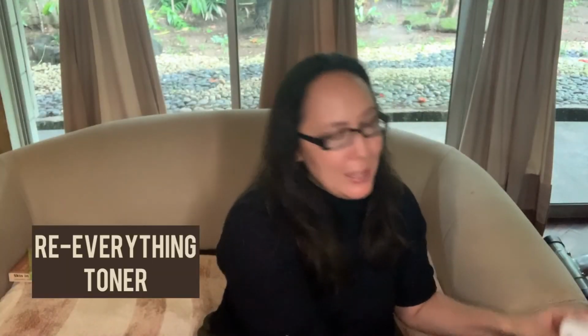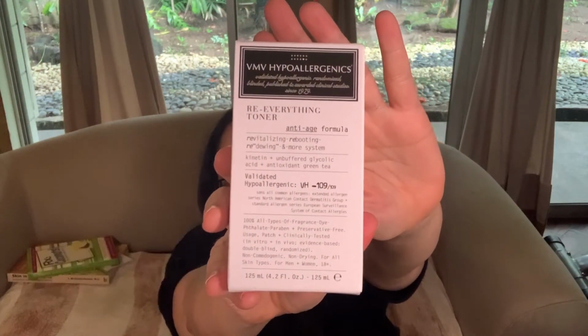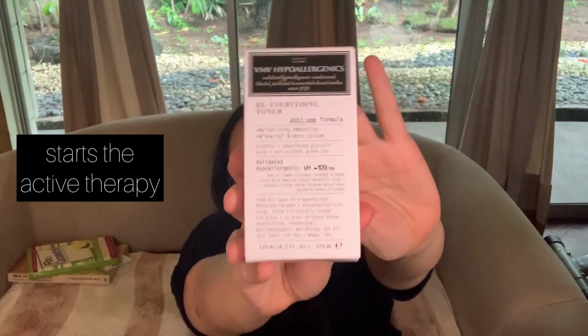Next step in the regimen is the Re-Everything toner, which is great for removing surface dirt and leftover makeup. It also is already the beginning of treatment. This has unbuffered glycolic acid. It has kinetin. It's pretty awesome. So it already gives you a lot of the rejuvenation things that you want, and so it gives you almost like a post-peel glow. Much more subtle, of course, than the very, very high concentrations you would get in a peel at a doctor's office, but it's a pretty cool product.